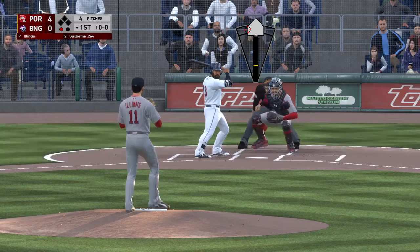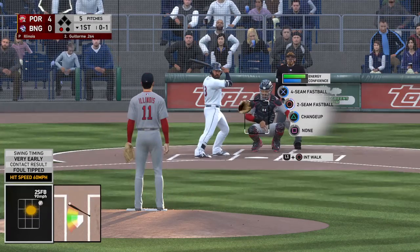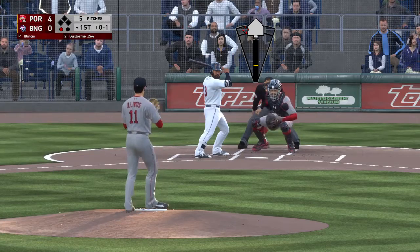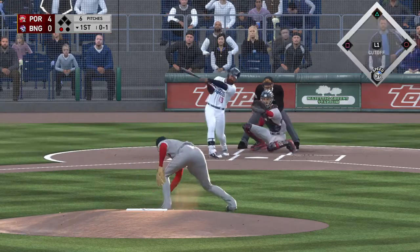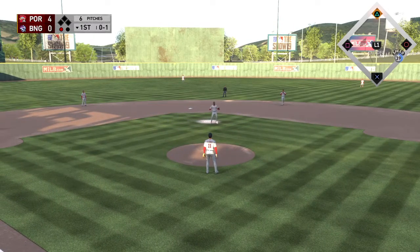Batting second, the second baseman, Luis Guillorme. 0-1 count. Here it comes. Popped up. Veras has a play. 2 down.